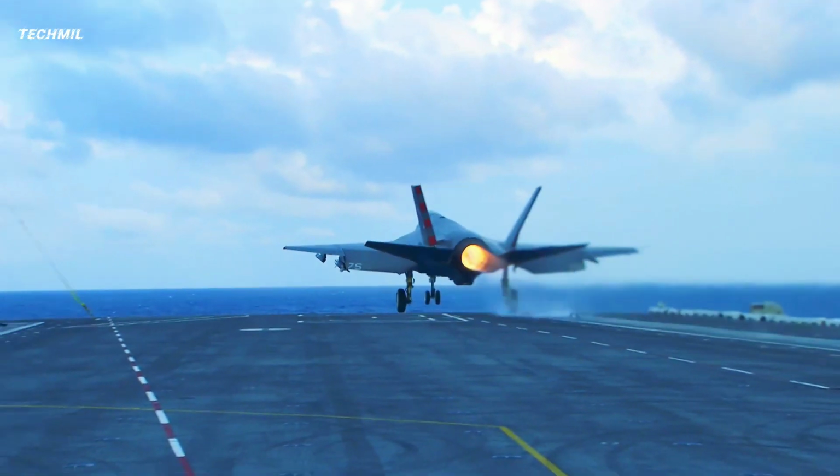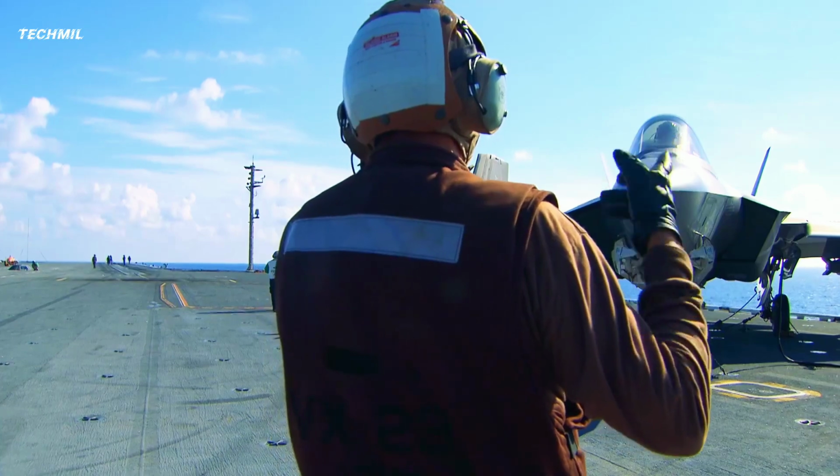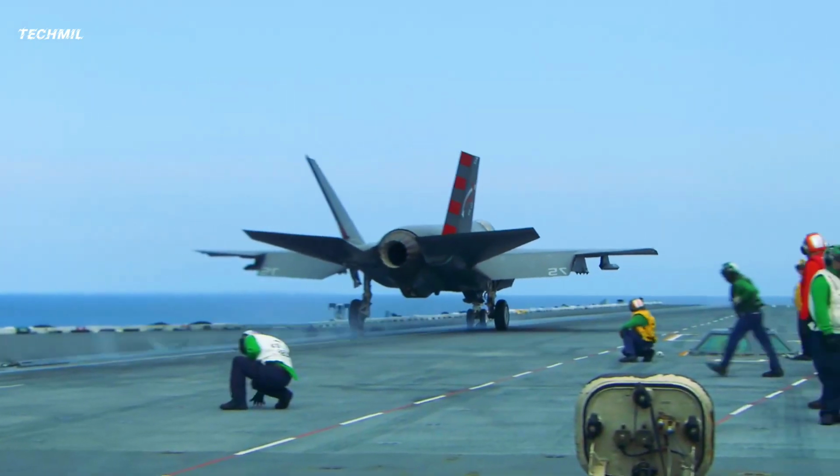The F-35B is armed with a variety of weapons, including air-to-air missiles, air-to-ground missiles, and bombs.